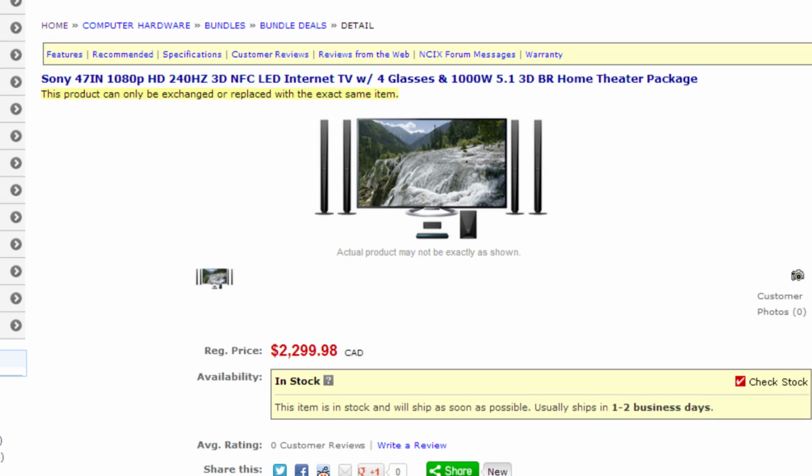So there's a home theater package, which includes a Sony 47-inch 3D TV with 4 pairs of glasses and everything else. You got a Blu-ray player, four tall speakers. Tall speakers, really? Why is it all about height with you? I'm sorry. They're Linus size. They're huge. Anyways, a front sound bar and a subwoofer.